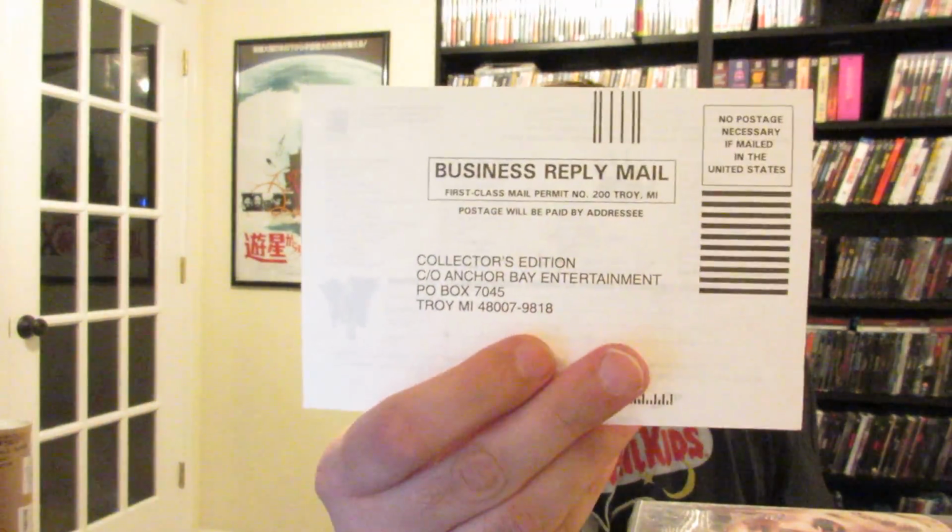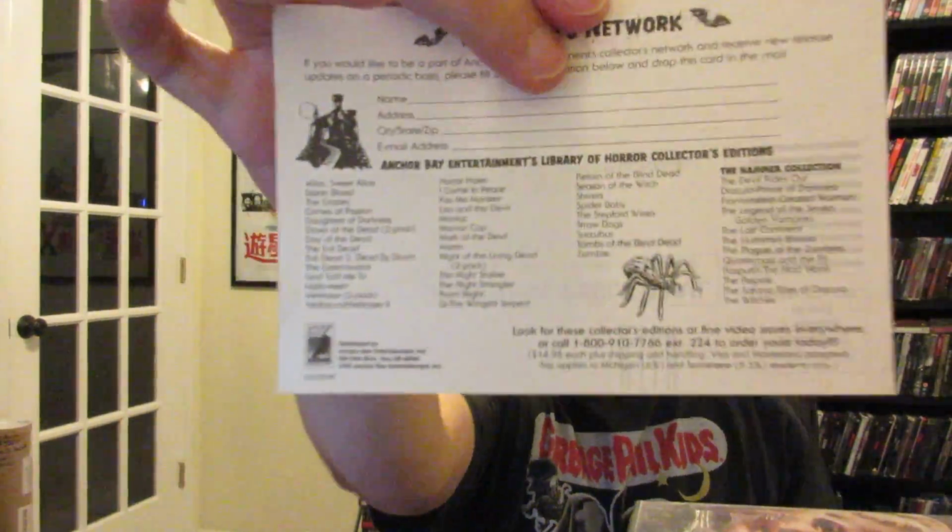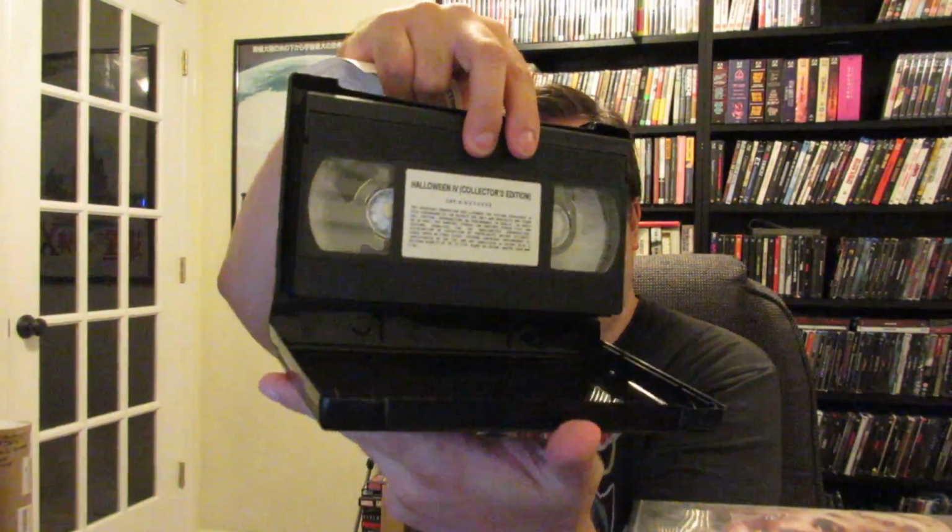I got rid of almost all my VHS, so these ones right here are some of the only ones I have left. Halloween 4, The Return of Michael Myers, and this is the collector's edition from Anchor Bay, in a kind of mini clamshell case. One thing I thought was cool about this, it has the old business reply card for the collector's edition Anchor Bay, and then you see all the different Anchor Bay Entertainment Library of Horror collector's editions right there. So I thought that was pretty neat. And there's the tape in there. Surprising that it still had that in there.